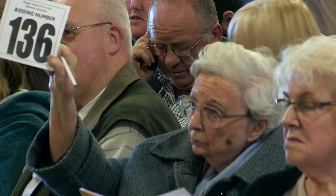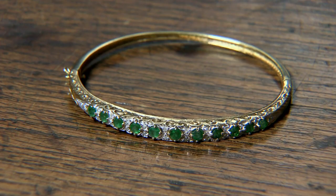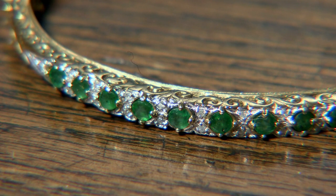So it's off to auction to see if the bracelet will dazzle the bidders. Now, Colin, you brought along a bracelet, which I suppose you would call second-hand jewellery. It's not antique jewellery, it's not exactly modern, it's a few years old. Gold bangle set with 11 emeralds, there's some small diamonds in between.